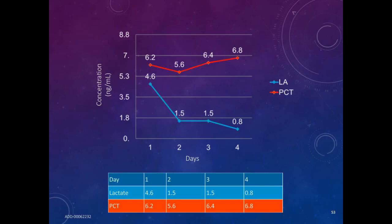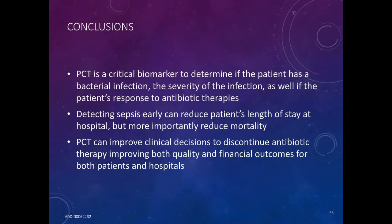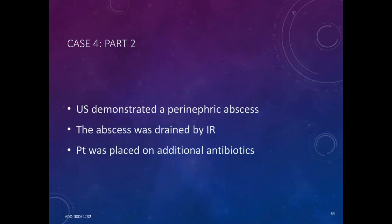On day 4, we get an ultrasound, and we find that this is a protected focus. We find an abscess in her kidney. So there was a perinephric abscess. We sent her down to interventional radiology. The patient's abscess was drained, and we bring her back to the ICU afterwards.